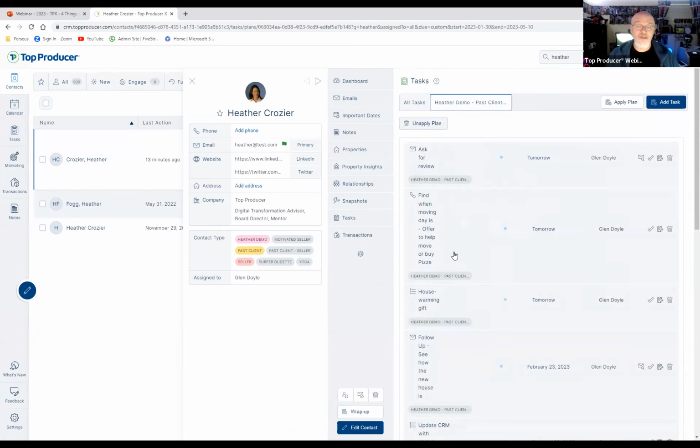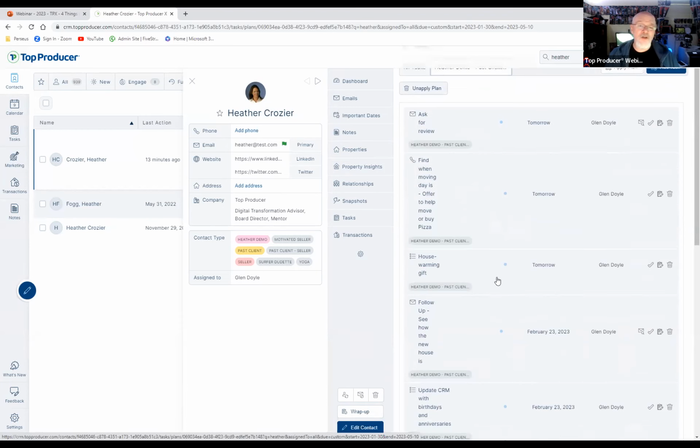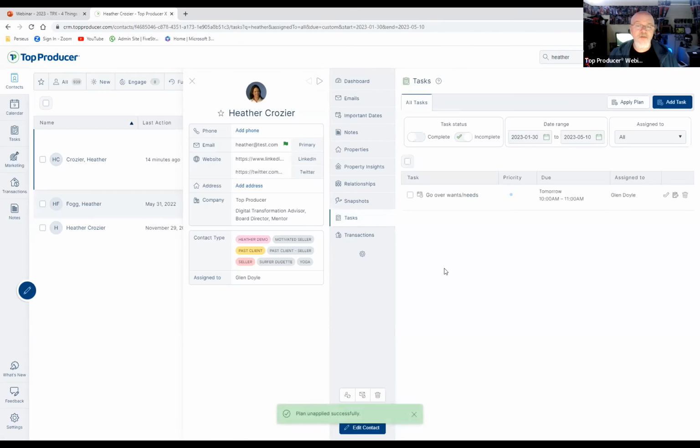If you all of a sudden get, say, 3 in and they're not really into it right now and might actually be moving away from being a past client to a new client, you can unapply the plan real quickly by just hitting this here. You sure you want to unapply? Unapply. You'll notice it's gone. Now, keep in mind, if you need to continue it, it will restart over from the beginning. So, like everything else in Top Producer, don't delete it unless you know you have to.